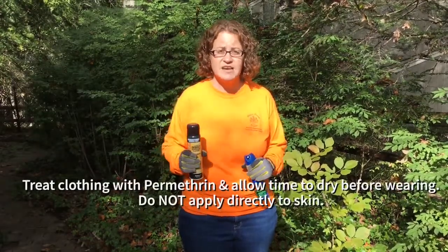Another thing you can do is you can treat your clothing with a product called permethrin to help prevent and repel ticks, and it actually kills them as well. So this is something that you want to spray on your clothing before you actually go out to do yard work and allow it time to dry.